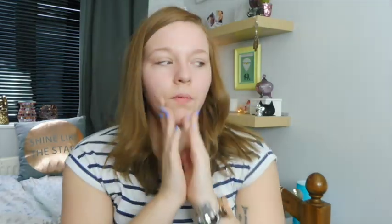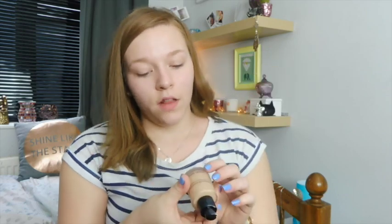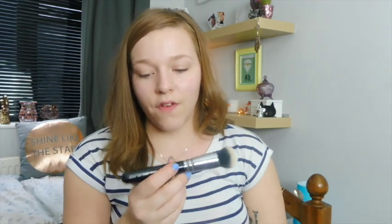And so I've applied that to my skin, and the foundation that I'm using today is my Armani Luminous Silk Foundation. This one is in the shade 4.5, and I'm just going to take a Zoeva 102 silk finish brush and squirt some of that onto there and just start buffing that into the skin.